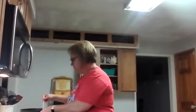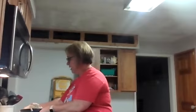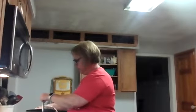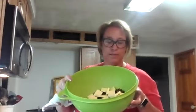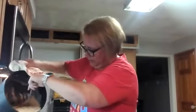So I have just boiled down my marshmallows and my evaporated milk and my sugar, and I'm getting ready to dump that. It's very, very hot. I've burned myself a few times. I'm adding it into a combination of milk chocolate chips and semi-sweet chocolate chips and butter.